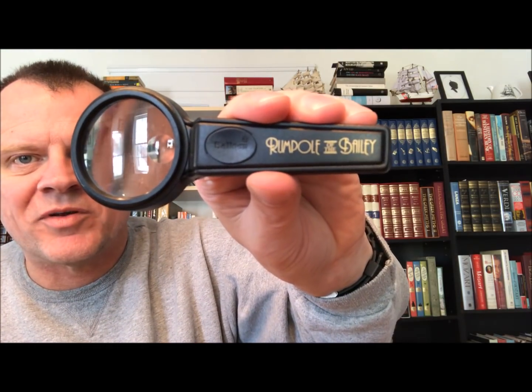Oh, you see what the magnifying glass says on it? It's got a hair on it. It says Rumpole of the Bailey. Ha! Is that cool? I don't know if it lights up or what it does. We'll figure it out. So, yeah, pretty neat little collection.